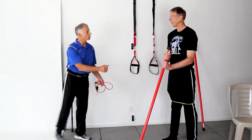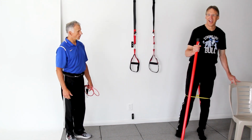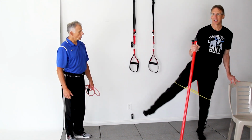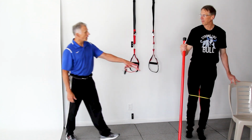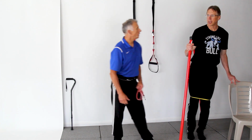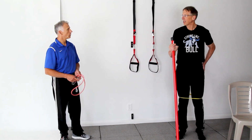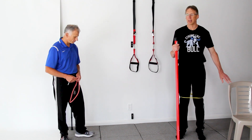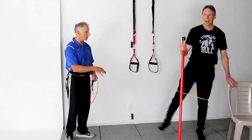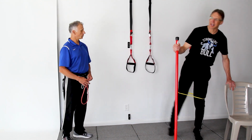Bob, can you show them just a static resistance? Sure. So I'm going to hold on to this. There you go. Like this. So this is good. He's actually strengthening this hip, and the other one's working too. Right, and that's what a lot of people don't realize. What's funny is this one I can actually feel fatiguing as I'm doing this. Right. That's the beauty of this. I'm not dipping like this, I'm keeping it straight.